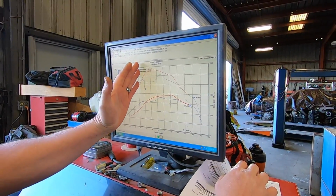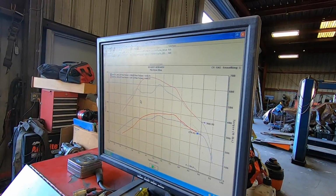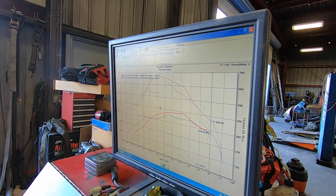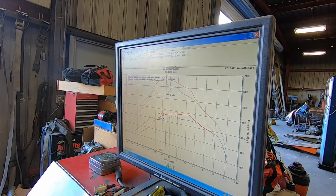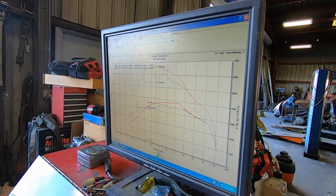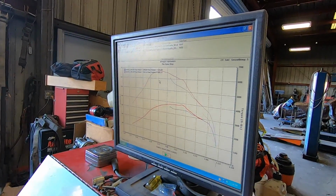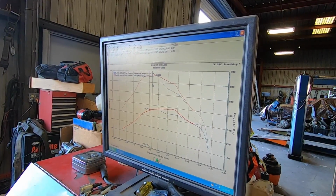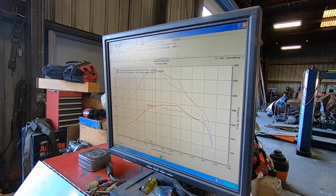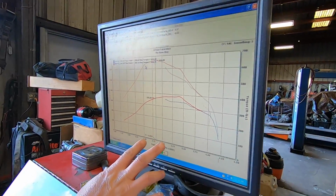So you want your peak torque climbing up here. Oh shit, 666. 666. Now it's at 62 miles an hour, 2800 RPM. 2800 RPMs. Yeah. I mean, it's a good torque area.